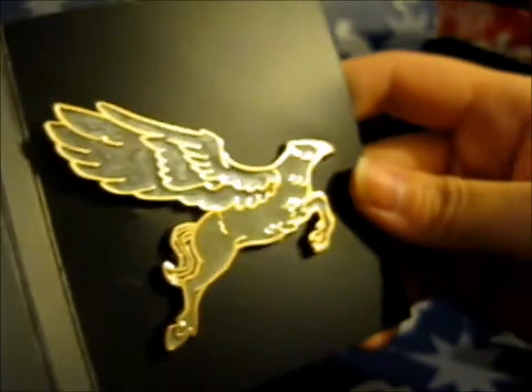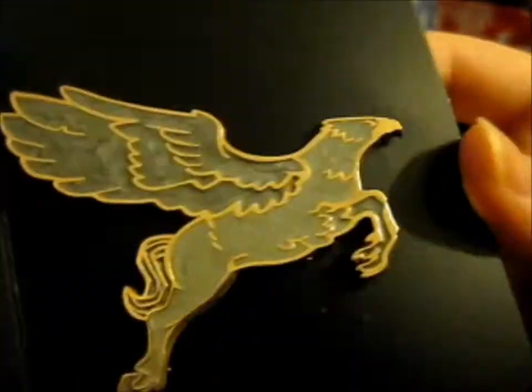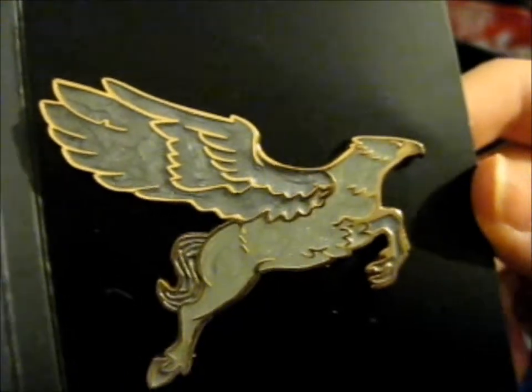Obviously, I probably can't tell. I think it's silver. I mean, it'd go well with the rest of it if it was silver, but the lighting might make it look gold. But I'm pretty sure it's silver. Anyway, you'll see in the pictures at the end.